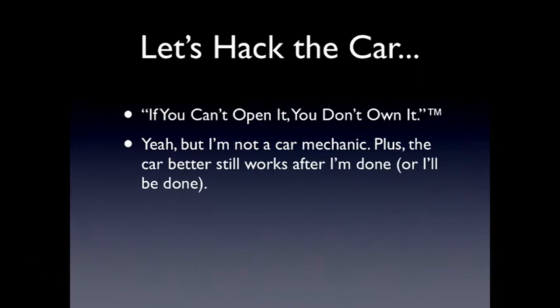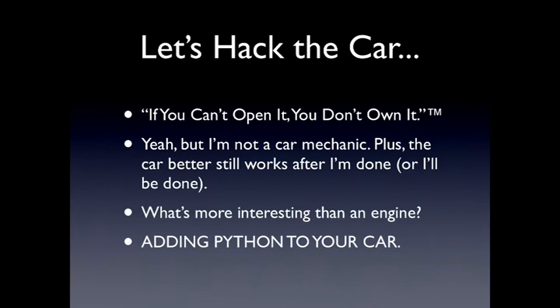I guess you all heard this, and I guess it's true. If you can't open it, you don't own it. And I'm not a car mechanic, and if I open the car and take it apart, I'm pretty sure there will be some screws left when I put it back together, and I don't want that. I want the car to still work, and I don't know much about car engines, so what's better than working on a car engine, at least for me? Well, it's adding Python to your car.